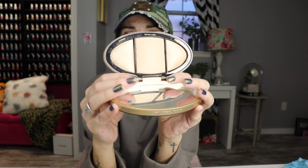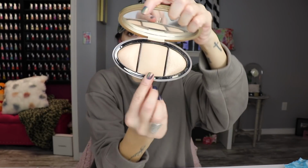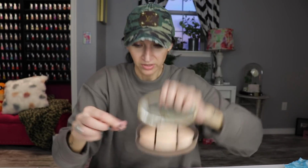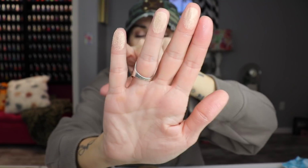These were such a disappointment for me. So you have Soft Focus, Glow, and then Dazzle. Nothing dazzled me whatsoever. I'm going to give you a swatch of all three. Now, these two are not the worst. This one is awful.